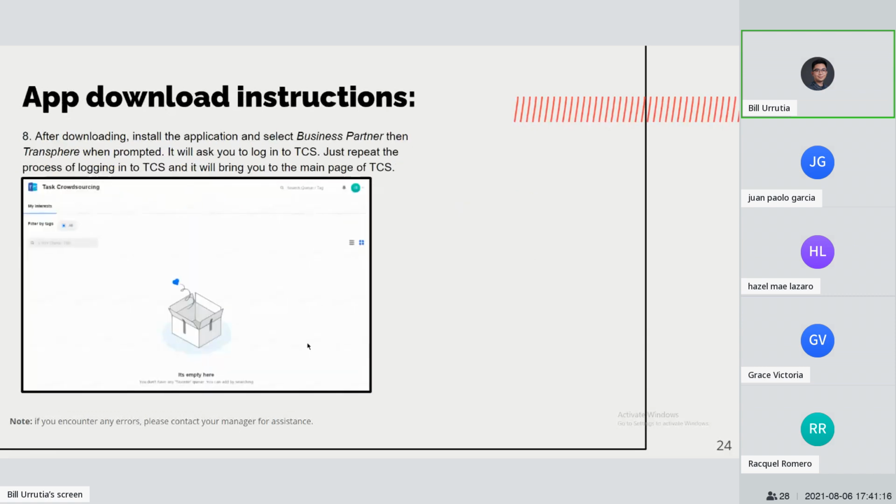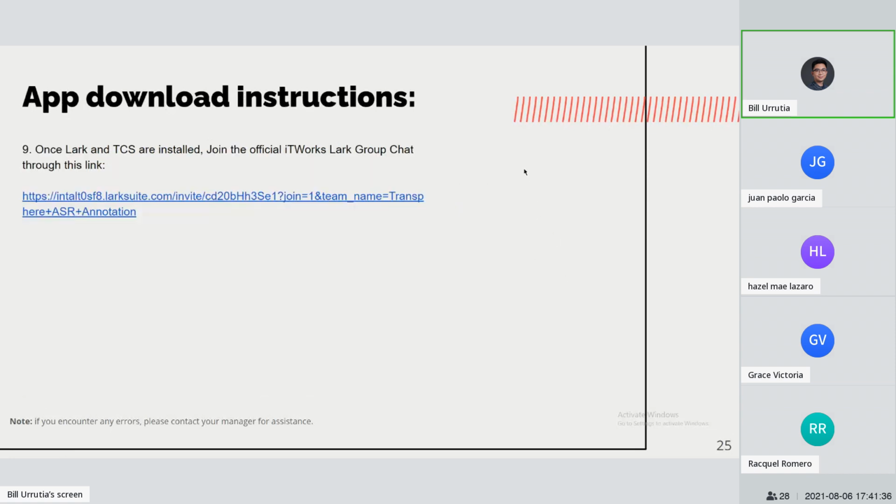Okay? After downloading, install the application, and then when prompted, select Business Partner, then Transfer. So it will ask you to log into TCS. Just repeat the process of logging into TCS and it will bring you to the main page platform. So pag nanito na kayo, ito na yung homepage eh. Pag nanito na kayo, it means you're all set. Once Lark and TCS are installed, join the official IT Works Lark group chat through this link.